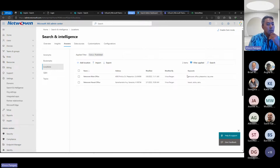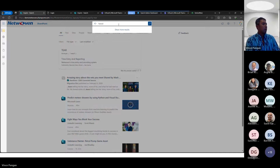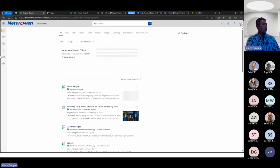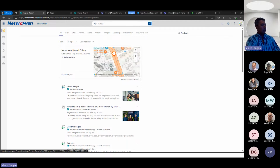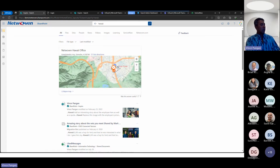Locations is another neat one. It shows up in similar fashion, but it will actually give you a little bit of a map, right? So if I search for the NetWoven Hawaii office, it gives you a map. It gives you the address. You can get directions right from there. So if anybody wants to come visit the NetWoven Hawaii office, that's where we're at.